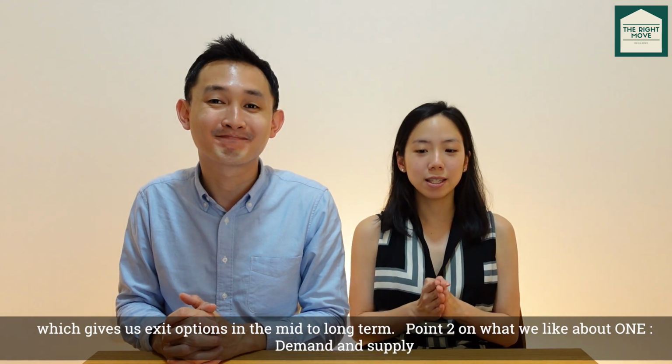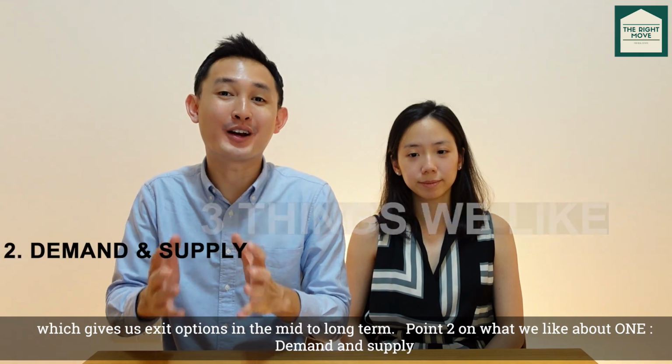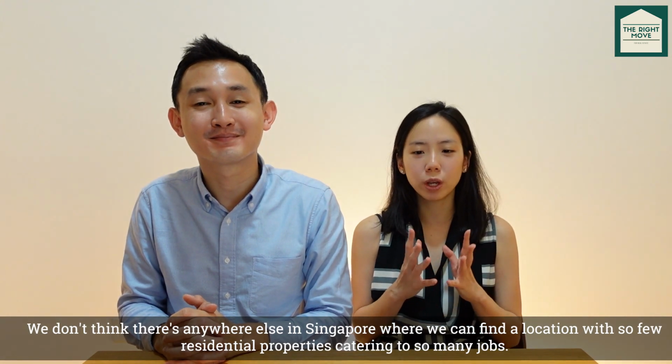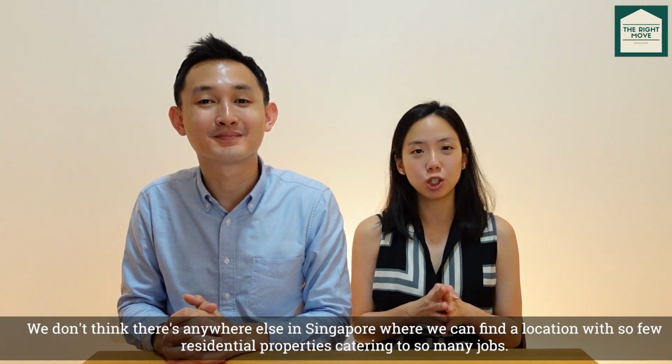Which give us exit options in the mid to long term. Point 2 on why we like One North Eden: demand and supply. We don't think there's anywhere else in Singapore where we can find such a location with so little residential properties catering to so many jobs.